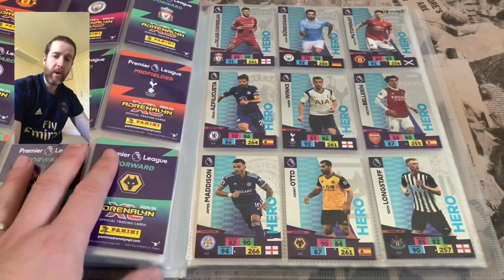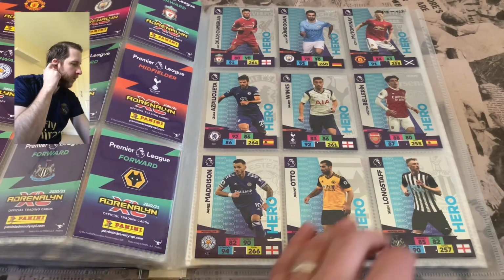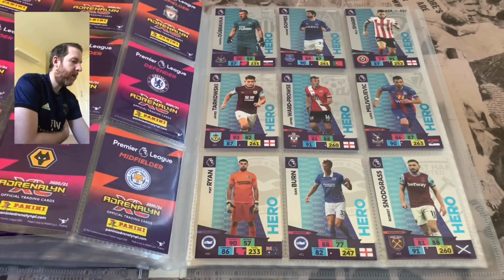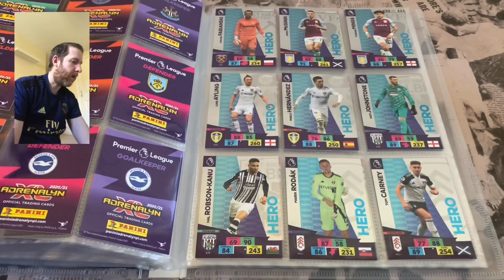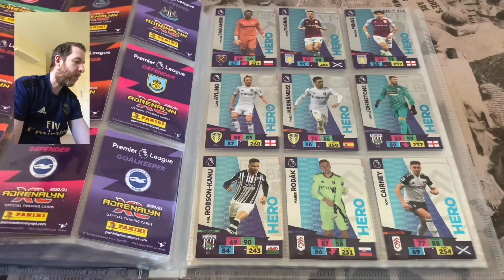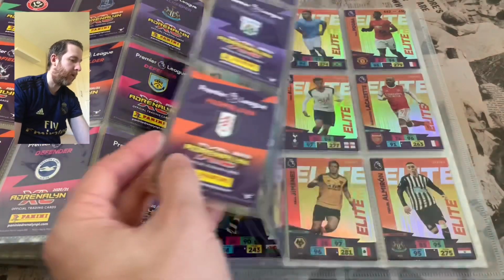Then we go into the hero cards. So again, these are normal inserts. These are the most common. I think there's a couple for each, or one for each team. I think a couple of teams have got a couple in there. But again, a nice little subset. Just bulks out the collection there. Yeah, so as you come towards the end of it, really, West Ham have got 2, Aston Villa have got 2, Leeds have got 2, West Brom have got 2, and Fulham have got 2 hero cards.